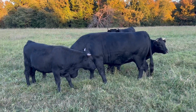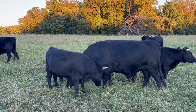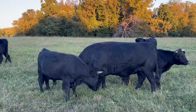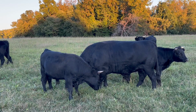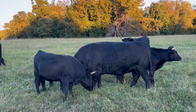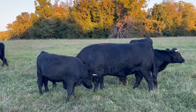But he's got several years left in him, and we're hoping we can get other folks around here to breed to him or get a bull out of him, because we're planning on keeping the heifers. That's the hope, getting his genetics more influence right around here while he's got his time.